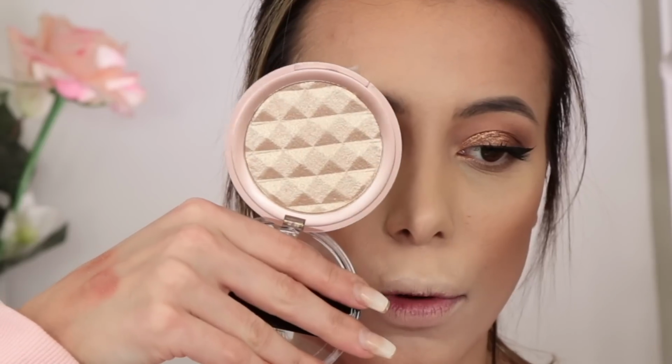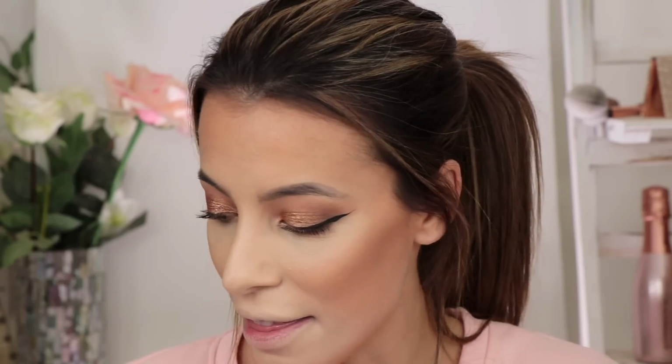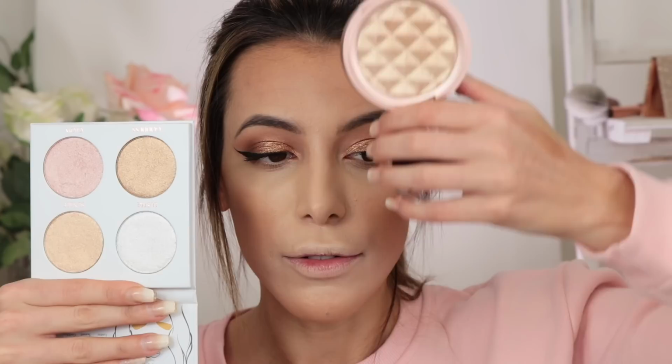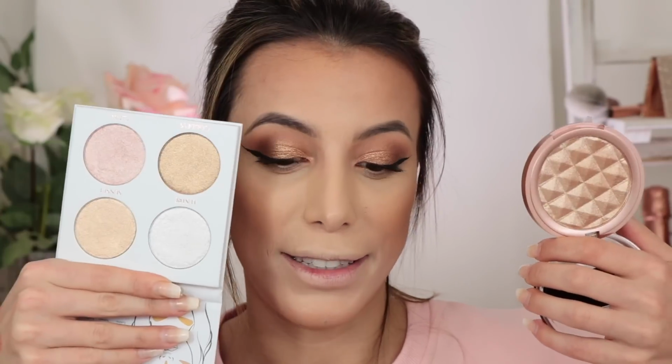Oh, okay, highlighter. I'm super excited to try this highlighter. I saw it and I was like, yes. So there's this baked bronzer, which I feel like I am going to love. Okay, and then you've got the highlighter palette. So I'm going to try baked bronzer on this side and highlighting palette on this side. Okay, you ready?